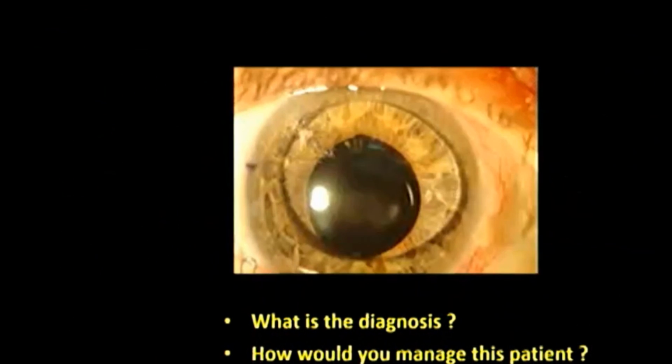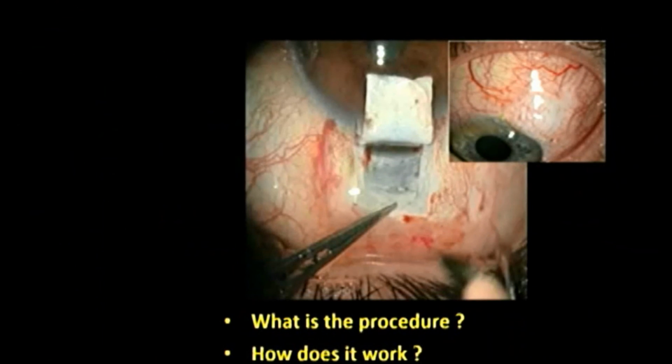Along with the PPV. What's the diagnosis? Silicone oil. How would you manage this patient with secondary pupillary block? PI and silicone oil removal, or somebody said something like that right now. Face down. Okay. Why face down? What would it help? Exactly. Okay, what's the procedure here? Deep sclerectomy. How does it work?